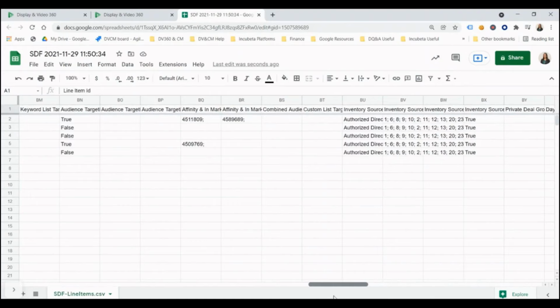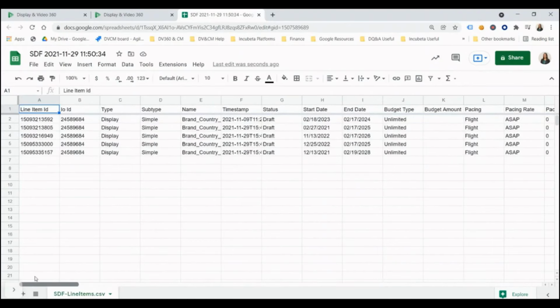So what you can do in this case, in my case, I have to change the start and end dates, is just go in this area, change the start and end dates to whatever the brief wants me to, and then just save the file.